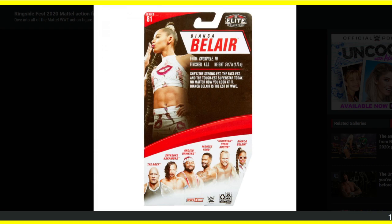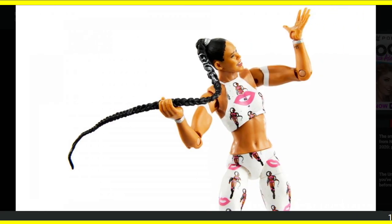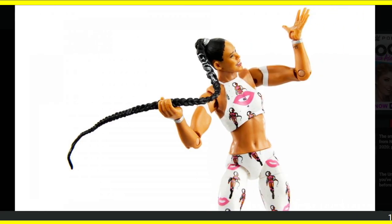She's got the Bianca Belairs all over her. Man, so good. Based on actual attire that she wore. You can see on the back of the packaging, that's her in it. Look at that. I have got to get that figure. I need that figure in my life. Look at that. And the glasses as well. You get the glasses as accessories. There's the EST in the hair. Oh, look at that figure. That is so impressive. There's even like some little tattoo on her wrist.